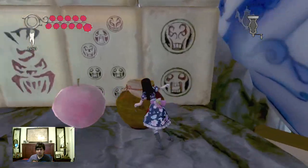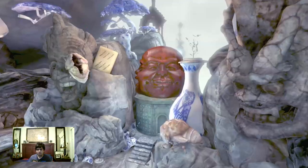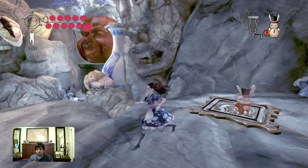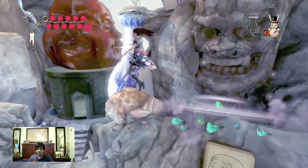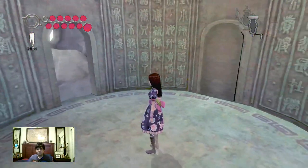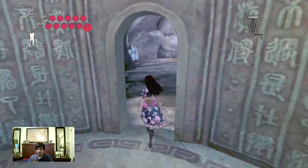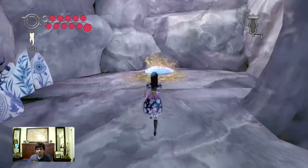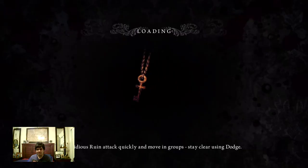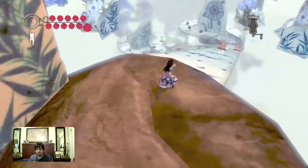So I'm gonna have to jump over there and place the clockwork bomb on the pressure pad, so that the head statue leads to a laughing head. It'll explode. Now get in there. There's a blue mushroom. Boing. Whee. Oh, slide. Here we go.